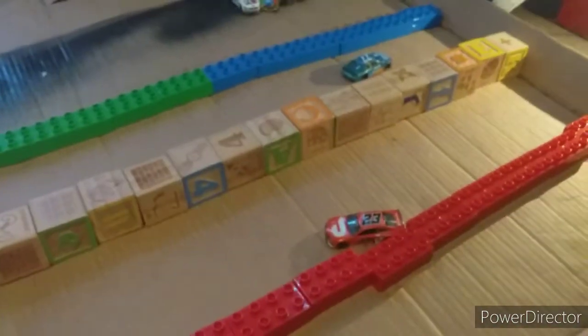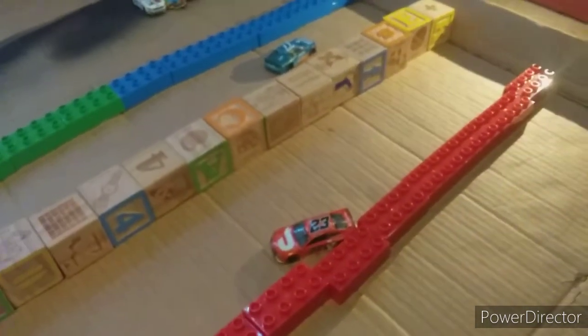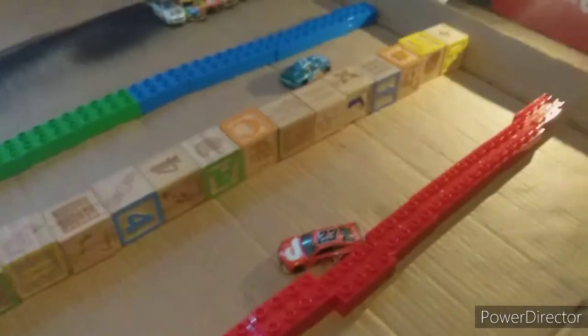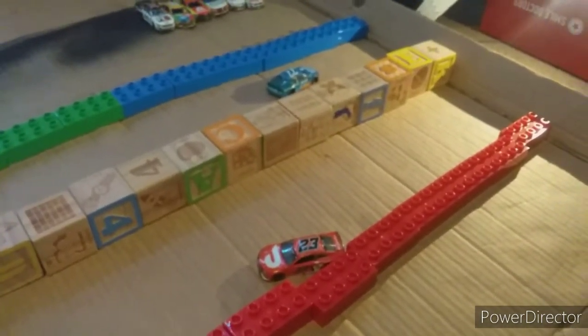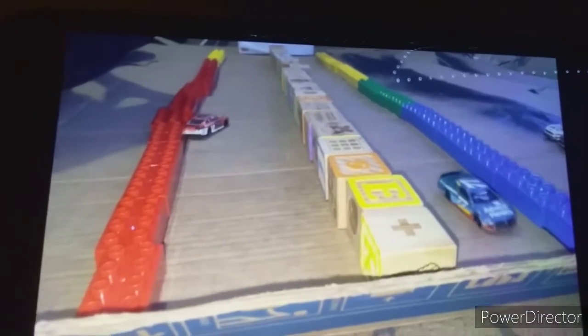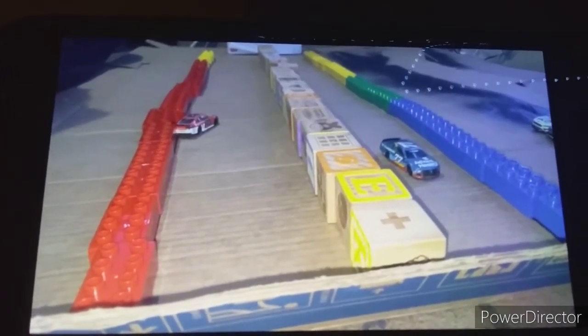Next, we have the 77 of Jimmy McMurray and the 23 of Bubba Wallace. And the 77 of Jimmy McMurray has made it to round 2. And the 23 has a pretty car crash right here. Let's take a look at it. So here's a look at it. Oh, the 23 just hit that wall right here, and hits another wall on the left rear corner panel. So the 77 of McMurray advances to round 2.